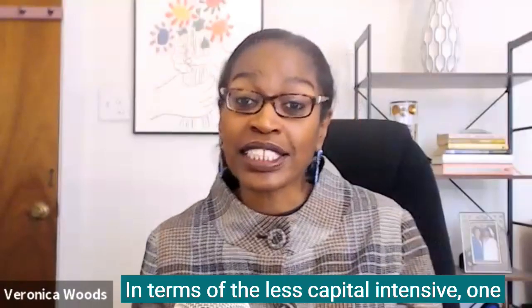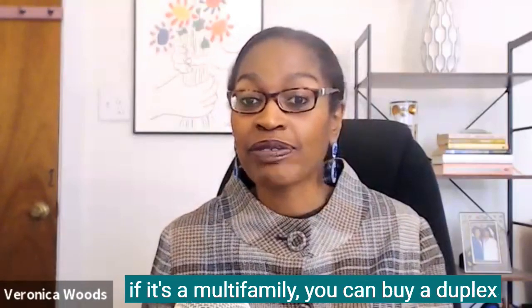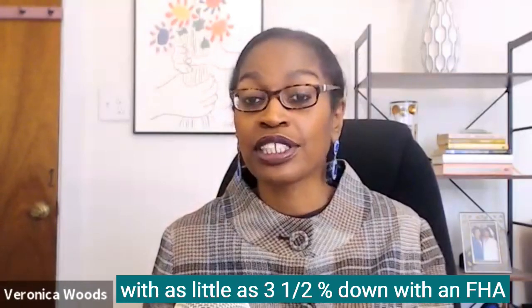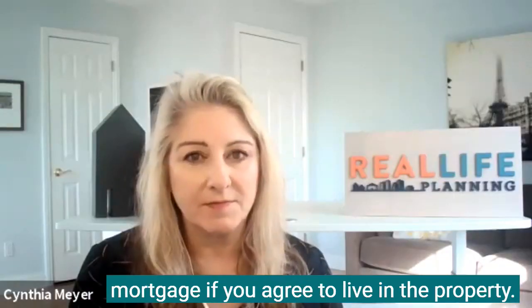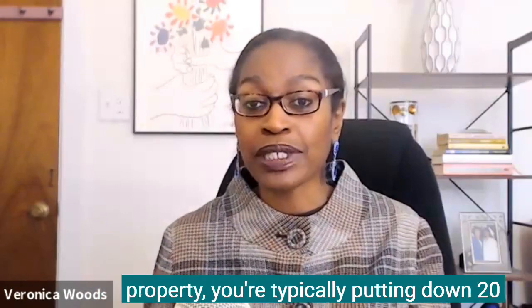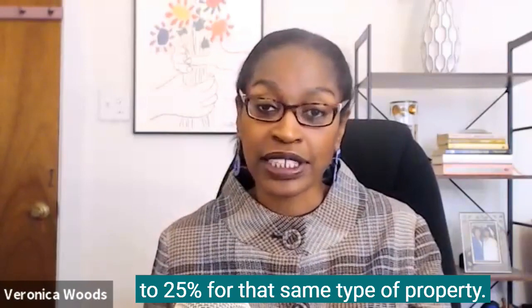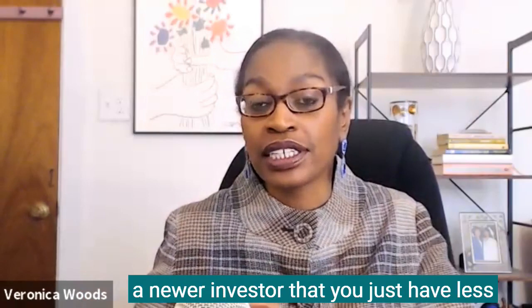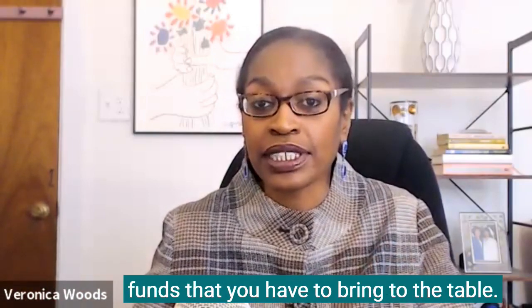In terms of the less capital intensive, one of the great things about the house hack, if it's a multifamily, you can buy a duplex with as little as 3.5% down with an FHA mortgage if you agree to live in the property, versus if it was a pure investment property, you're typically putting down 20 to 25% for that same type of property. That's why it's such a good strategy as a newer investor, that you just have less funds that you have to bring to the table.